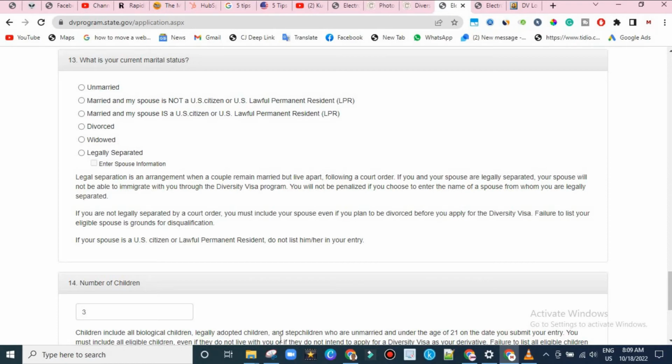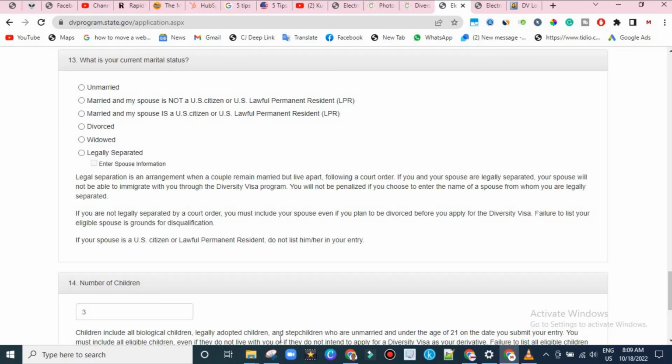So the second tip is that all eligible children should also play the DV lottery as well. Now, if your child plays, the child has a chance of going. All your children should play as well. They should play individually if they are eligible, if they have the right age to play, if they have the right educational qualification that is necessary for them to play, and all the other requirements. If they're from an eligible country, they should equally play. So all this increases your chances of winning.